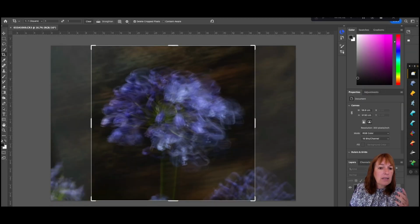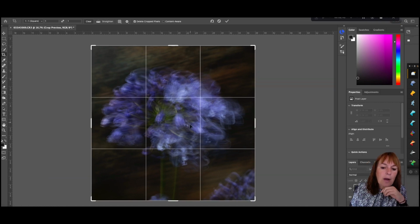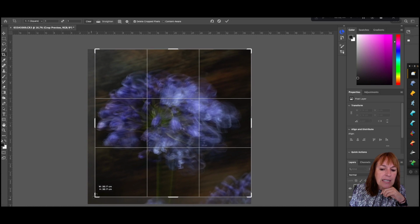So I'm going to actually have a look at this as a square, because that's going to eliminate quite a bit of the stuff I don't want to see. I think that works here. Do you know what? I might even get rid of some of that stuff at the bottom. It's just a little bit distracting.